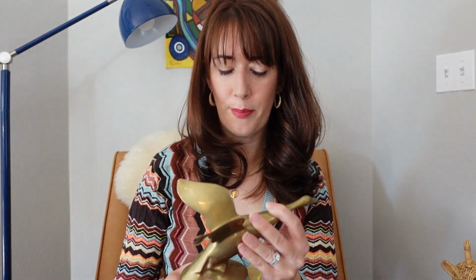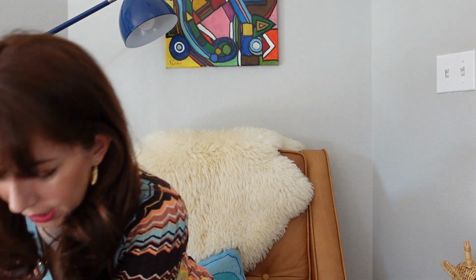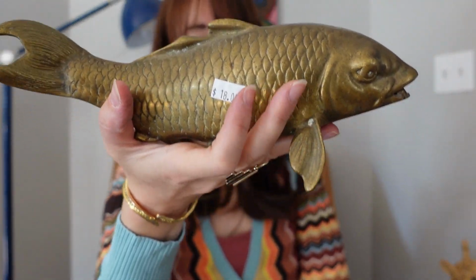I got this bird. Now this was, I think, $4. It was like half off. So, you know, I'm not super into ducks and geese, but I thought this one was really pretty because it was in flight, and I'm pretty sure this was one of the ones that was half off. So had to grab that. And then definitely this fish. I love brass fish. I don't know why. I just think they're really fun. This one is awesome because it sets like this.